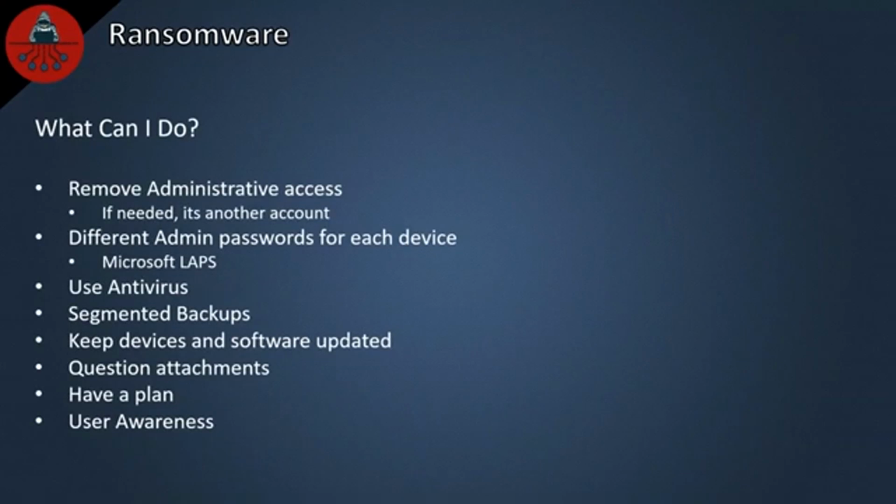Having segmented backups. So if I have backups on my computer, either small business or large, and I plug in a hard drive to back up my files, if I leave that plugged in and my device gets ransomware or another malicious attack, they're going to go after any drive that's connected. So if you do backups as a business or as a person, try to come up with a schedule for that. So every Friday, I'm going to plug this device in and run my backups, but then I'm going to unplug that and not leave it all the time. Another solution that you could have is a cloud backup solution, like a Google Drive or OneDrive or something like that.